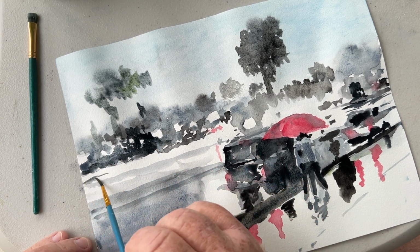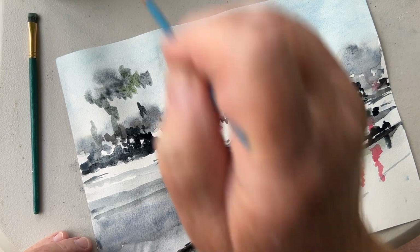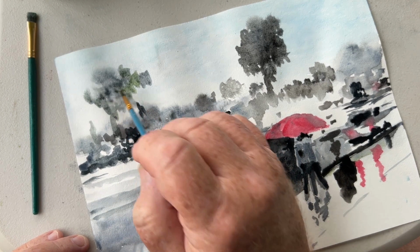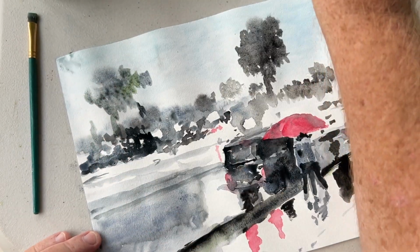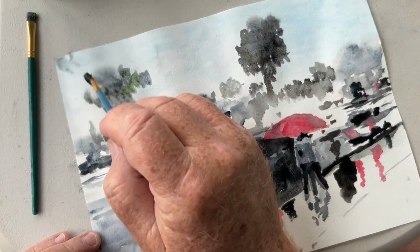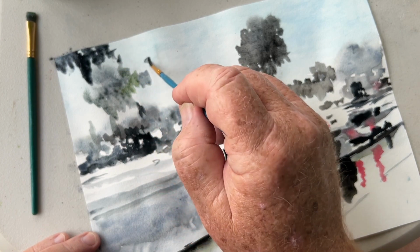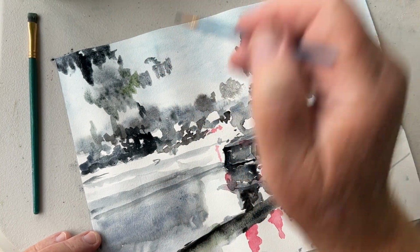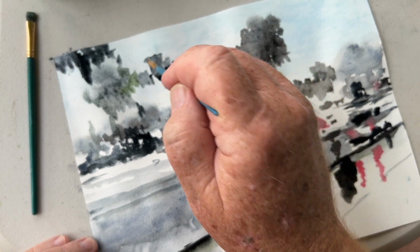The idea here is to get these lights to come down here. So the best way to get the light to come down here is to put the dark around it. I want this tree to come way up here, way up into the corner there, so we have some real sense of some spatial things happening here.